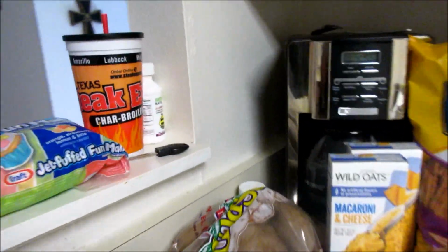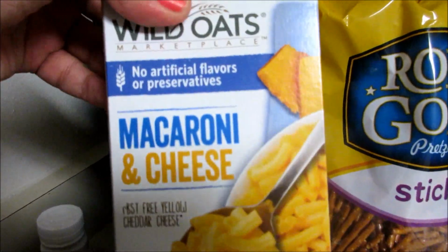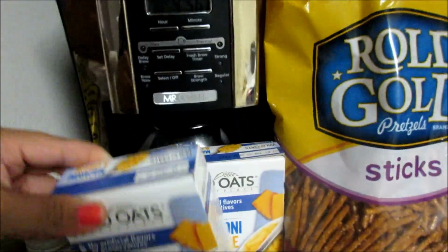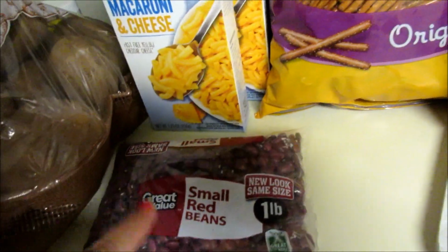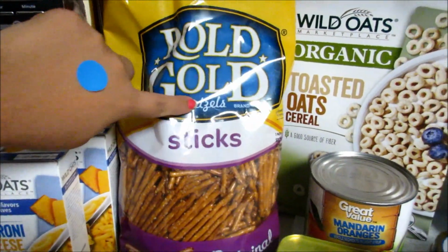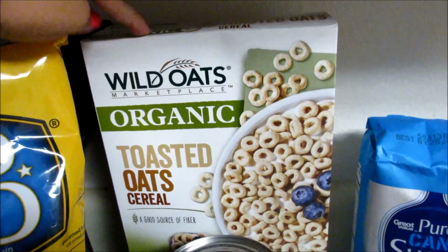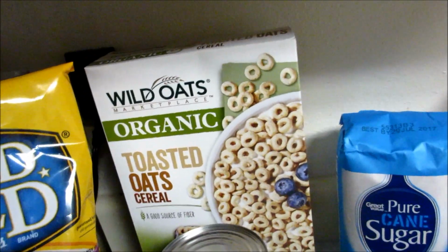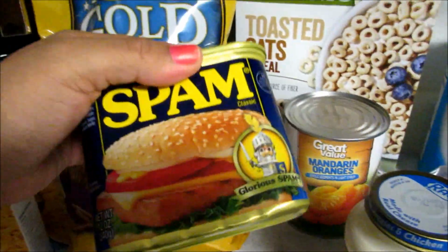We got a bag of potatoes, two of these Wild Oats no artificial flavors or preservatives mac and cheeses. These are actually really good. So we got two of those. We got a pound of the small red beans, some pretzel sticks because Adeline's been obsessed with pretzels lately, some of the Wild Oats organic toasted oat cereal. They're pretty much like Cheerios. Some mandarin oranges.